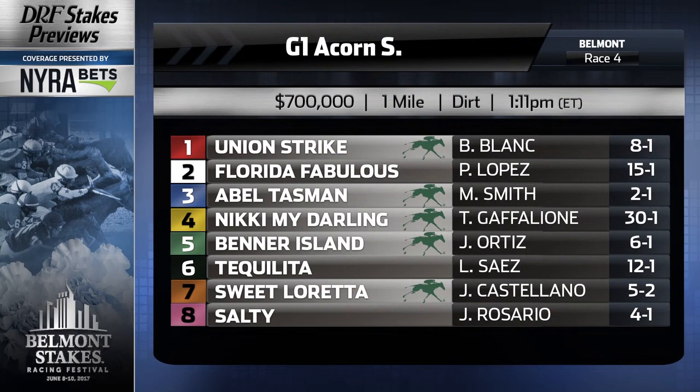Union Strike, I think, ran very, very well, all things considered. But you got to keep in mind, too, she was on the inside part of the track throughout as well. So Benner Island, I think she's a nice filly. I think this is probably what she wants. We'll find out what kind of trip she's going to work out.